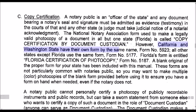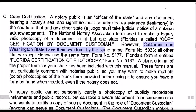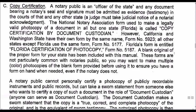However, California and Washington State have their own form by the same name, form number 5923. All other states except Florida use the same form, form number 5177. Florida's form is entitled Florida Certification of Copy, form number 5187. A blank original of the proper form of your state has been included with this manual.